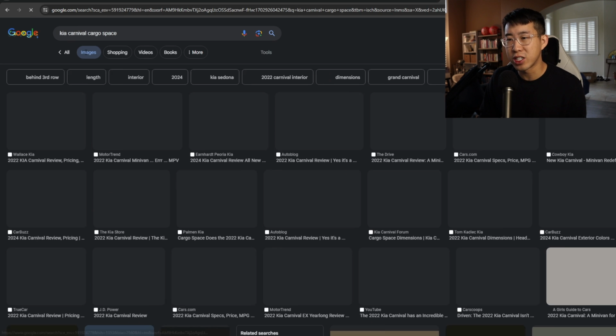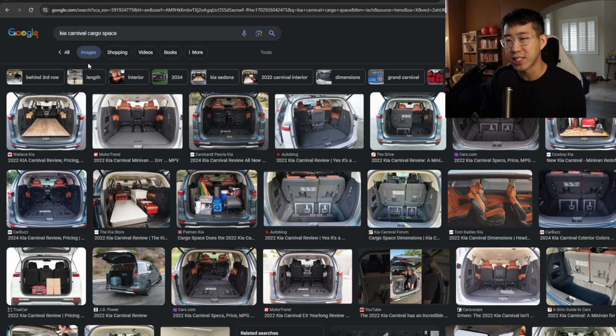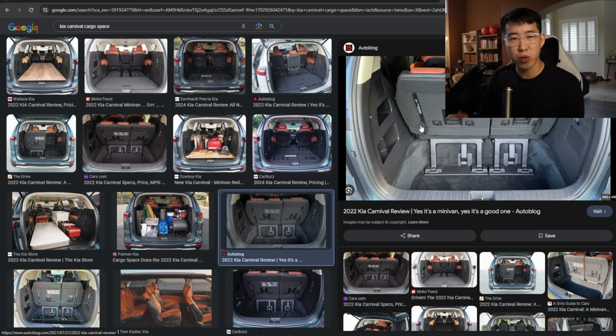So if you look at the image, you can just see the massive amount of cargo capacity that you would get with a minivan, especially behind this third row. If you are really lugging a bunch of people around and you have a bunch of strollers or luggage, you can keep the third row up and still utilize all of this compartment area here for all of the luggage and strollers and things like that.